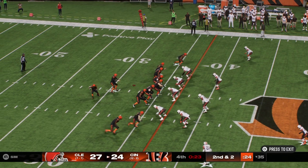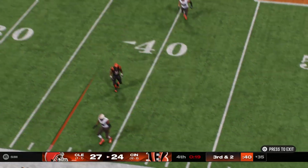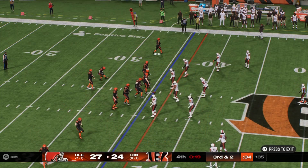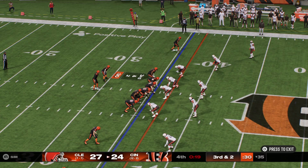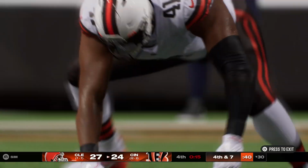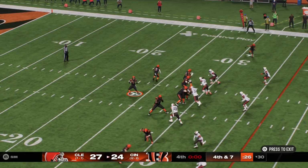Bengals have to move here. Clock's running as they hustle to the line. Did not like what he was seeing, Brock, and he just hurls this one away. Last pass unsuccessful, and they have 3rd down here. Here he is to throw. And will he? No, he's not going to escape. They take him down on a pivotal play late in this ball game.